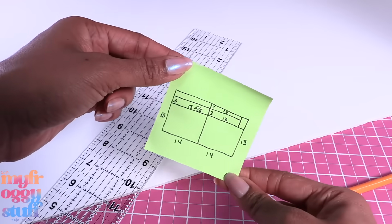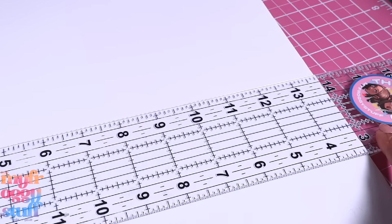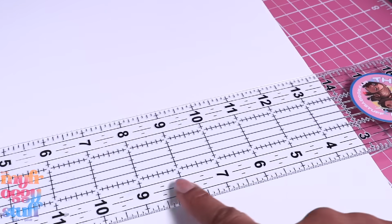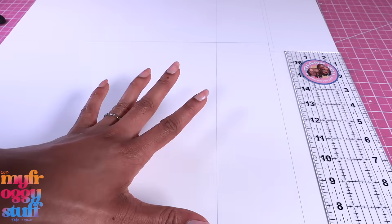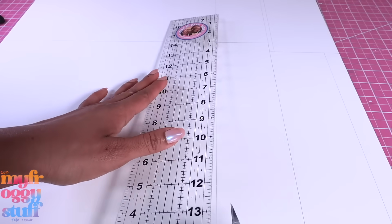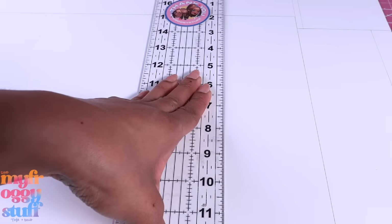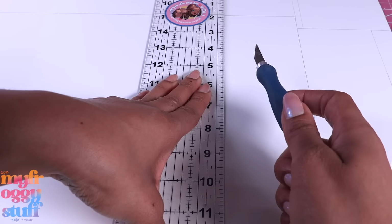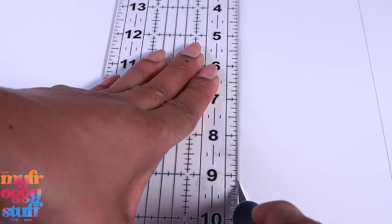We can use our measurements to plan out where to cut on the foam board. Then you find out it's not actually 28 inches, it's a little short. So we will have to patch that later. To cut the foam board, I place my acrylic ruler next to the line drawn, press down firmly so nothing moves, then I use my X-Acto knife and do a cut right along the ruler.